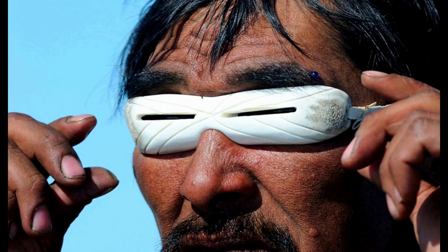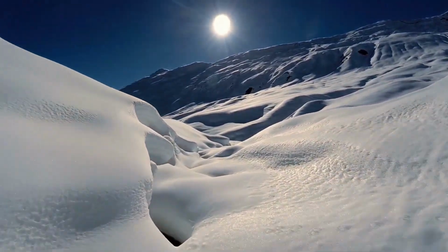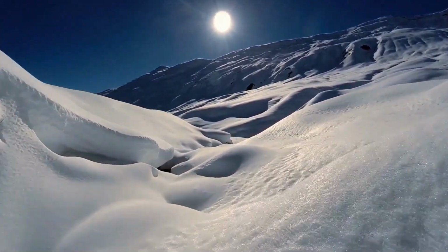We could say that the Eskimos that lived in Siberia a long time ago created the first sunglasses. They only left a little slight opening so they could walk in the snow while the sun was out.